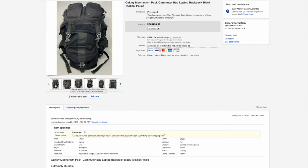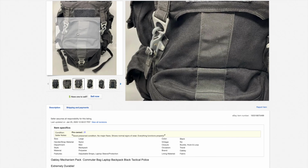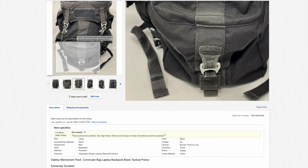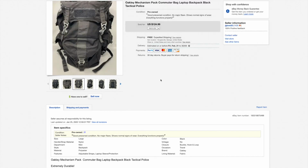I think this one took right about a week to sell, but at the time I posted this, I was the only one that had one of these online, this model from Oakley. And I sold it for the full $125. And this thing did show wear. I mean, if you look at the metal straps here and the clamps, they show wear. And I stated that in the listing. The backpack does show wear, but it's got plenty of life left in it.